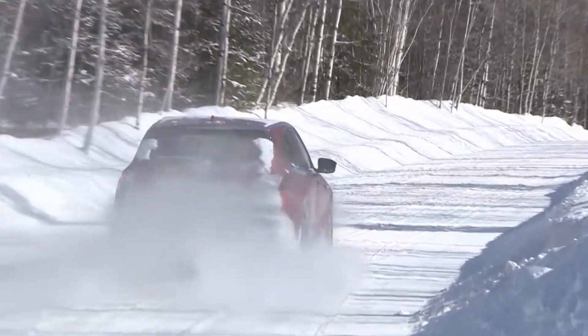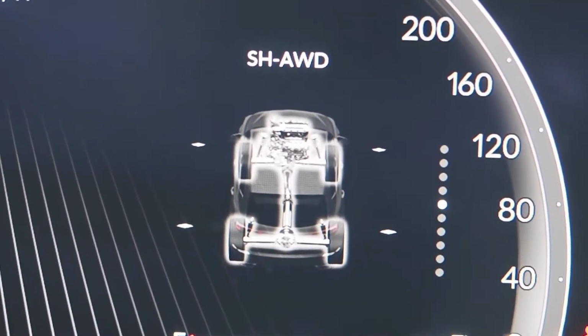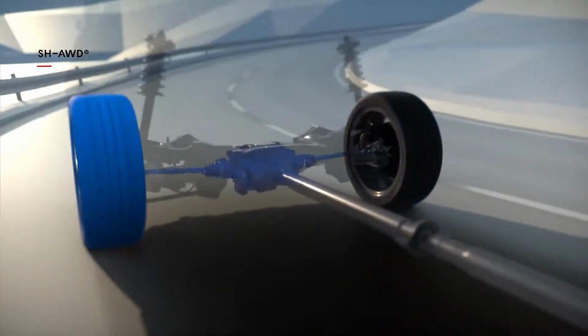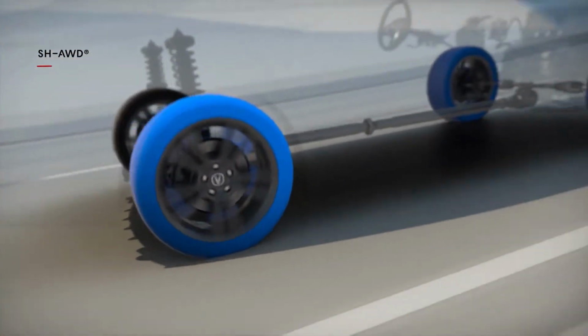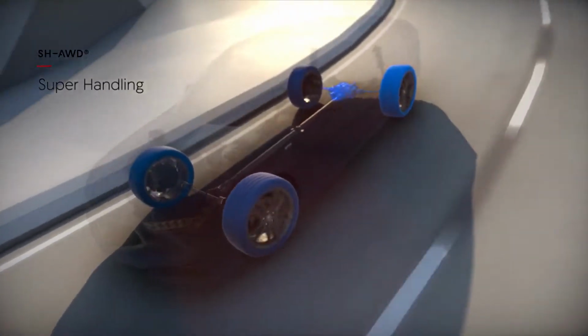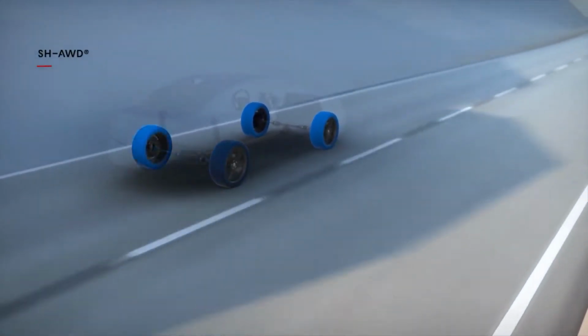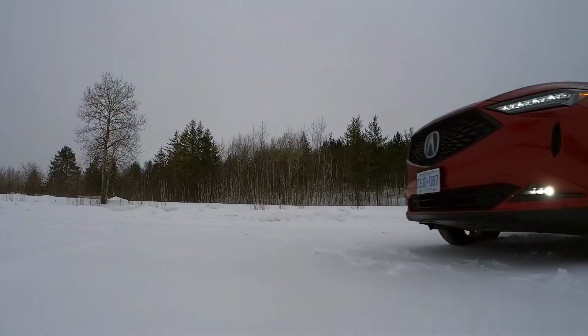Same goes for the all-wheel drive system. For 2022, the MDX runs the latest version of Acura's Super Handling All-Wheel Drive, or SH-AWD. That comes complete with revised parts and software that triple the torque available to the rear axle at 100 km an hour, bump rear axle launch torque up by 40%, and improve the last generation system's already snappy response time by another full third.